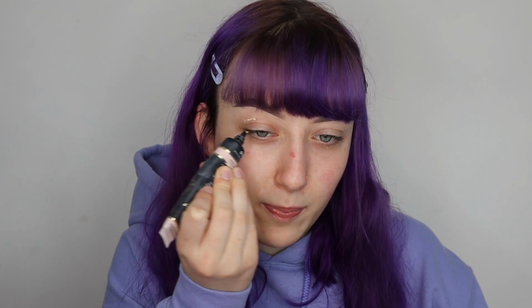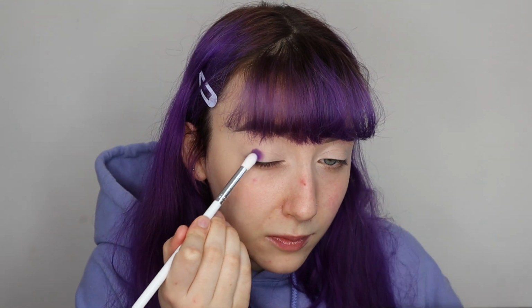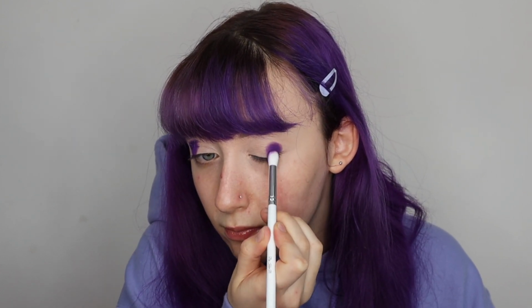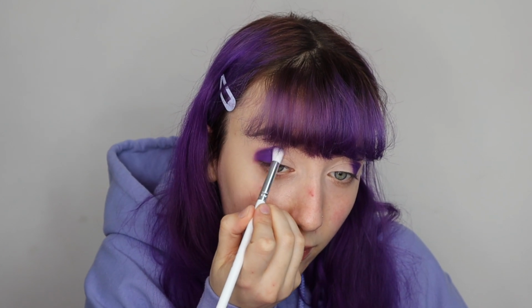So I'm going to use my P. Louise base in the shade 02. I'm going to take the shade Hocus, and I'm going to pack that on my outer corner. Oh yeah, that's like my hair colour. We love that. The shade is really nice and pigmented. The brush is really nice and soft, and the pigment is nice on this purple shade. I'm just going to slightly blend out those edges.